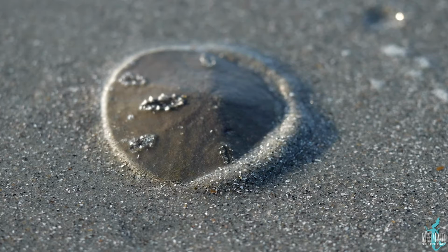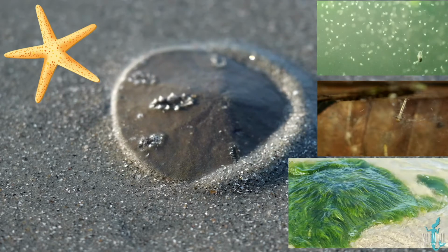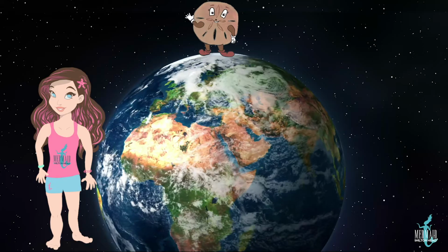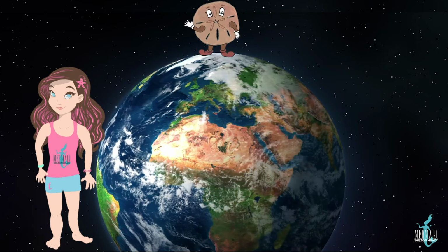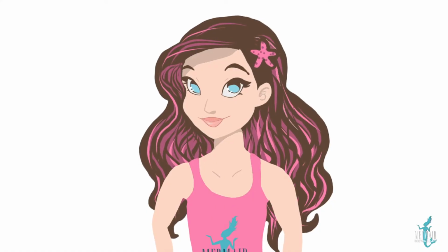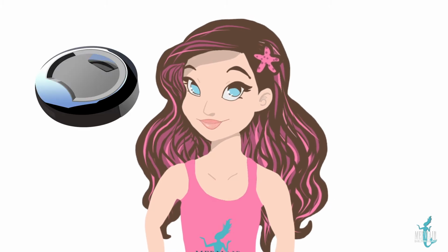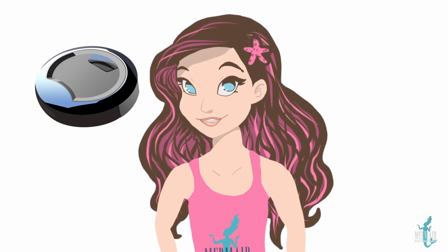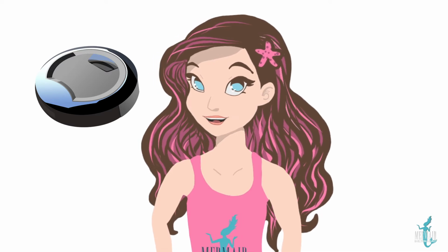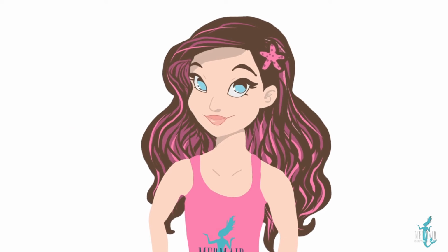Sand dollars and starfish both eat plankton, larvae, and algae because they are filter feeders. That is why they are super important for oceans and other environments. Think of it like this. Have you ever seen a robot vacuum cleaner? Sand dollars are like those vacuums. They go around the ocean floor cleaning up all the leftover food that fish drop because they are messy eaters.